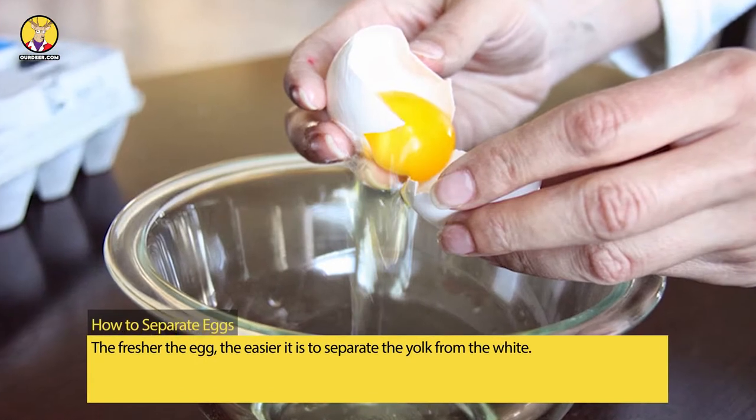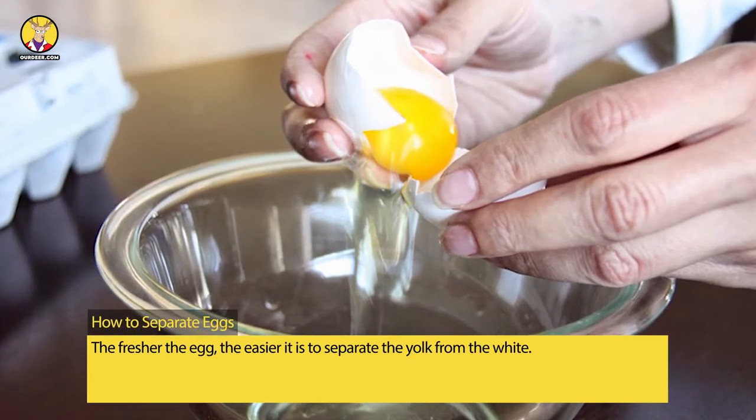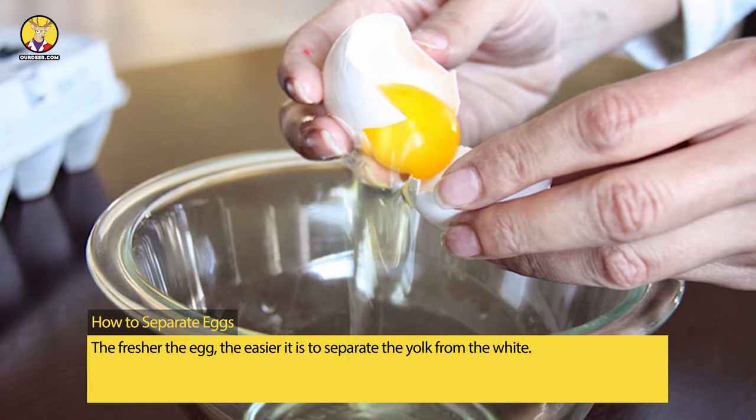How to separate eggs. The fresher the egg, the easier it is to separate the yolk from the white.